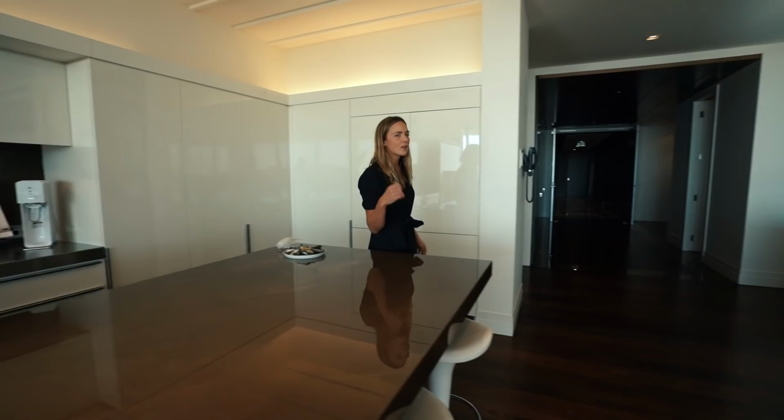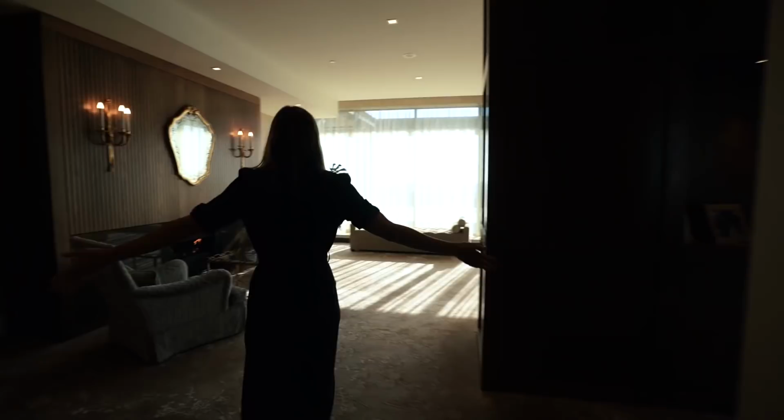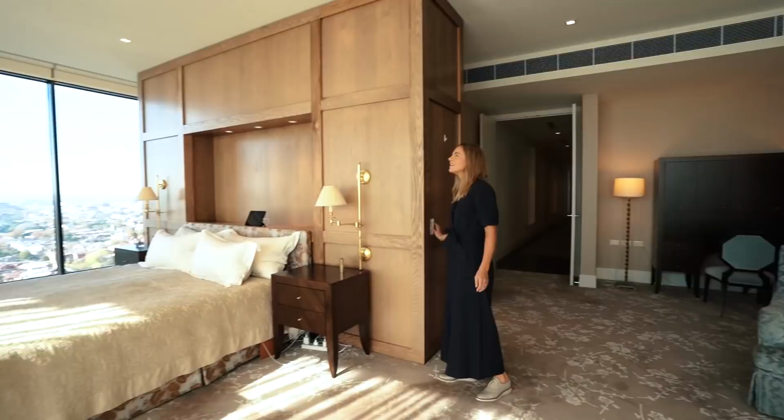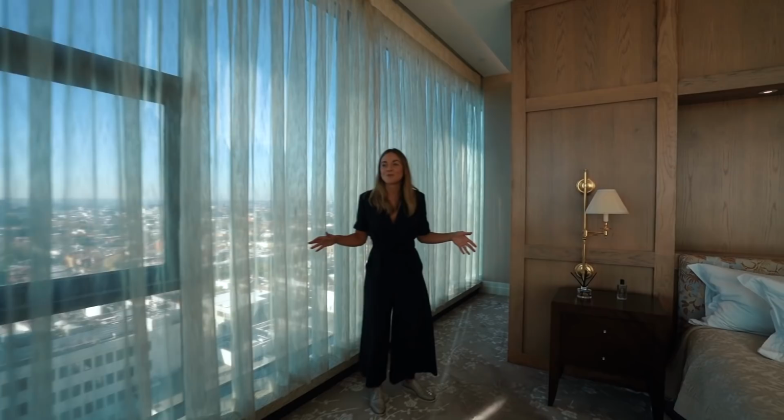Master suite time, you ready? Oh my gosh, it is so incredibly warm in here. You've got the fireplace going. And we've got curtains, shall we try? I can't even begin to imagine what it would be like waking up in this room every day.